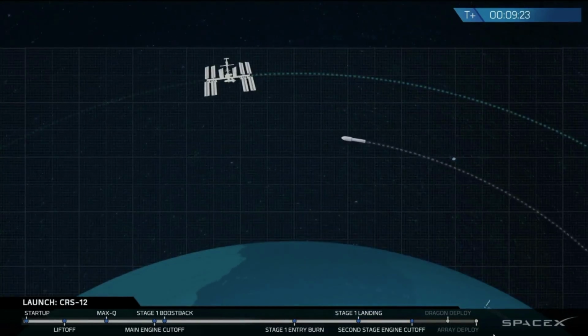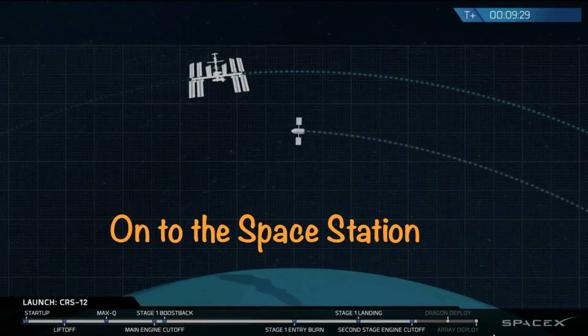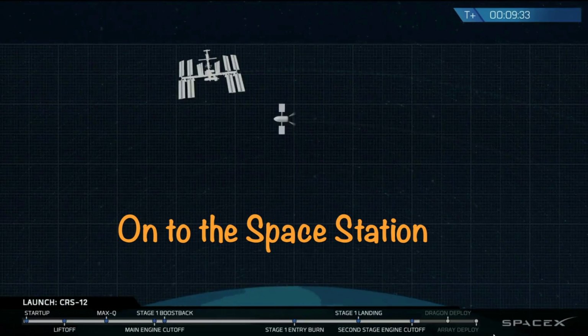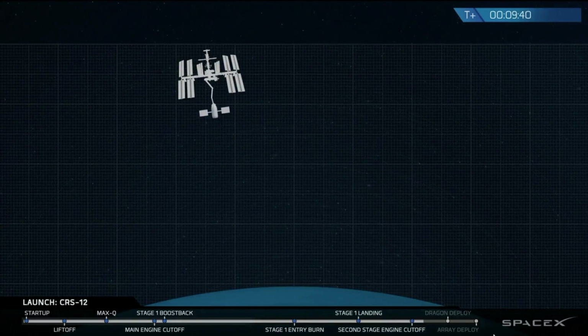The second stage burns again and accelerates the Dragon towards the ISS, and then the Dragon pops off and separates from the second stage, deploys its solar panels like it will in a few minutes, and then over the next 36 hours, thrusts very incrementally and slowly as it gradually boosts its orbit closer and closer to match that of the ISS.